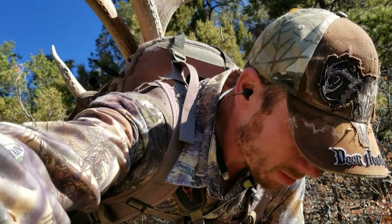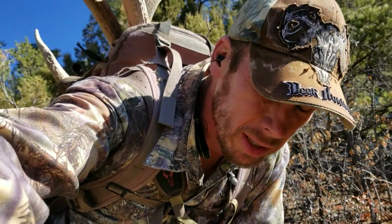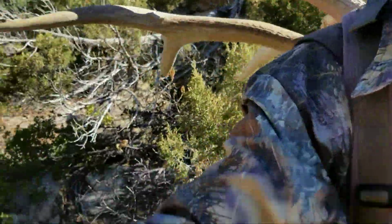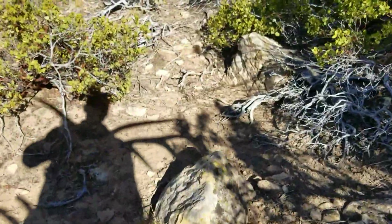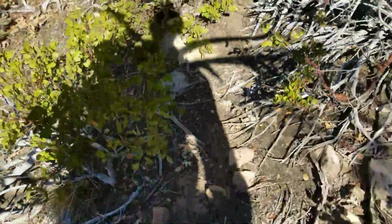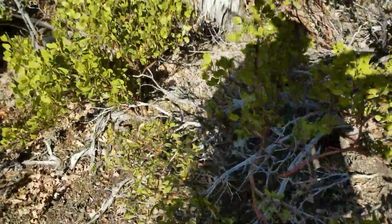Well, I'm almost up. I gotta tell you, between the spotting scope and these 3 antlers, this is a heavy pack. This big antler that was a chalker, it's gotta be a 15-pound antler. This is a Steve Canyon. I'm almost up to the truck. I got one more little bench here to get up, but I also got more weight to put on.